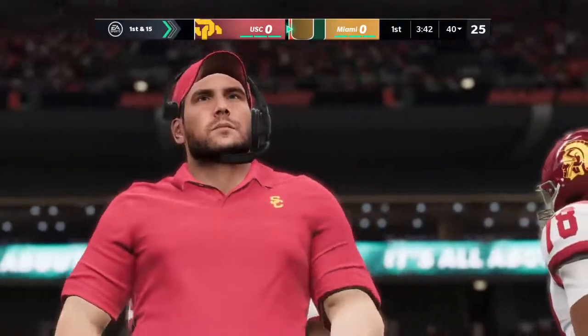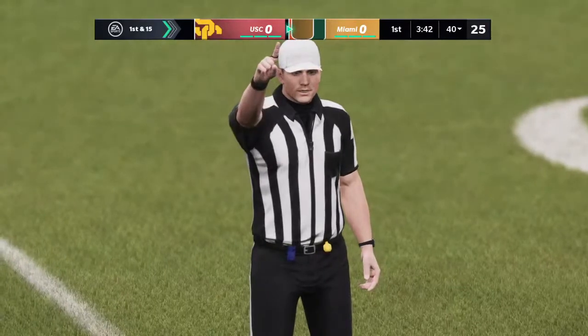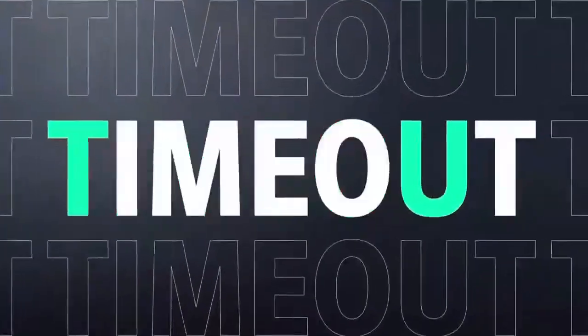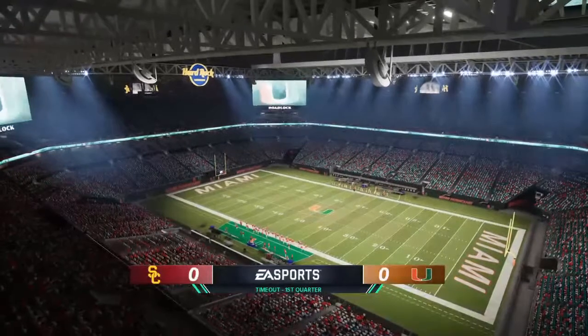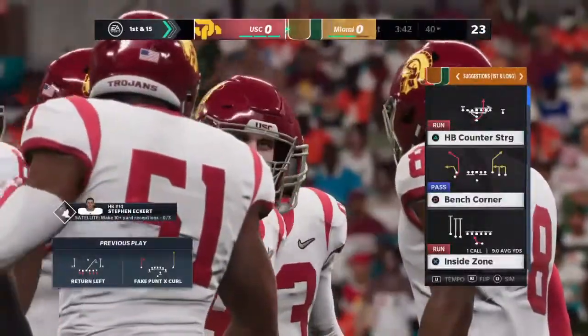So that'll back him up 5. Still first down. Now whistles come in. We're going to get a timeout here by the offense. They'll have 2 remaining as we step aside here in this first quarter.